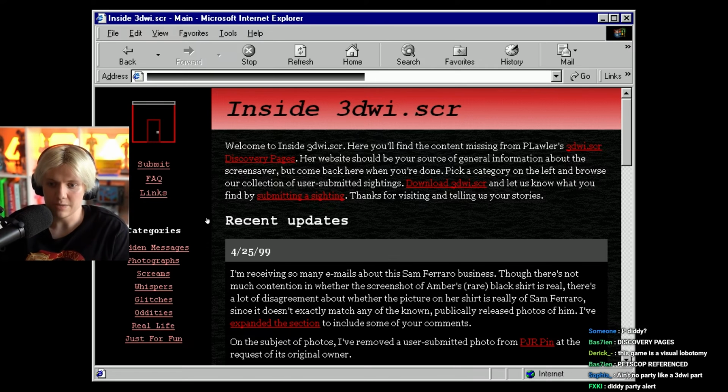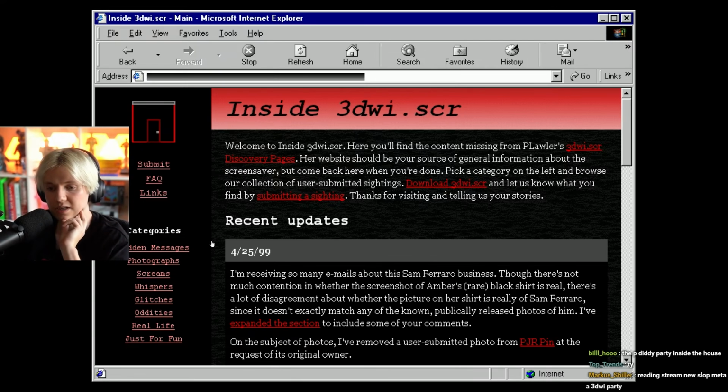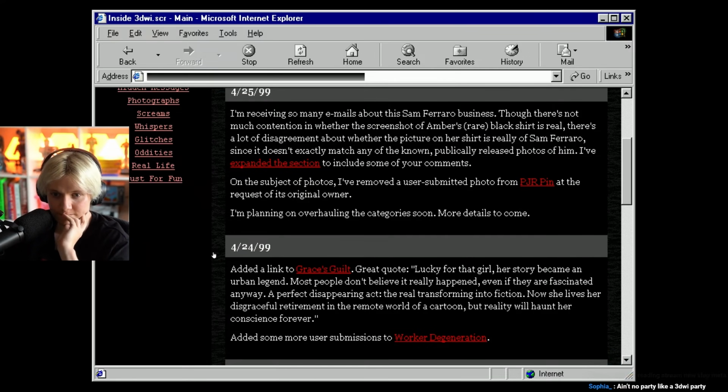I'm receiving so many emails about this San Ferrario business, though. There's too much contention in whether the screenshot of Amber's rare black shirt is real. There's a lot of disagreement about whether the picture on her shirt is really of San Ferraro, since it doesn't exactly match any of the known publicly released photos of him. I've expanded the section to include some of your comments. On the subject of photos, I've removed a user-submitted photo from PJR Pin at the request of its original owner. I'm planning on overhauling category soon, more details to come. I've added a link to Grace's guilt.